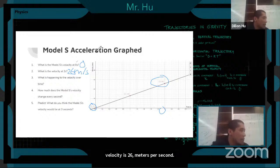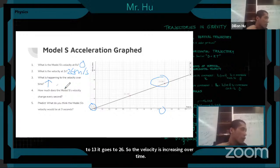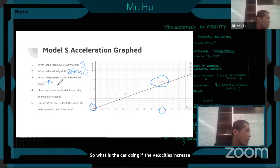What is happening to the velocity over time? Well, as you can tell, the velocity starts at 0, it goes to 13, it goes to 26. So the velocity is increasing over time. So what is the car doing if the velocity is increasing over time? The car is getting faster.